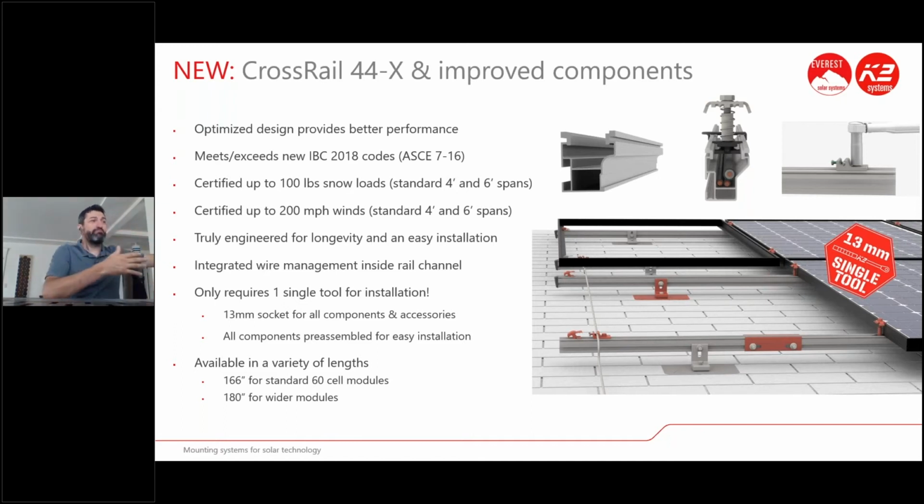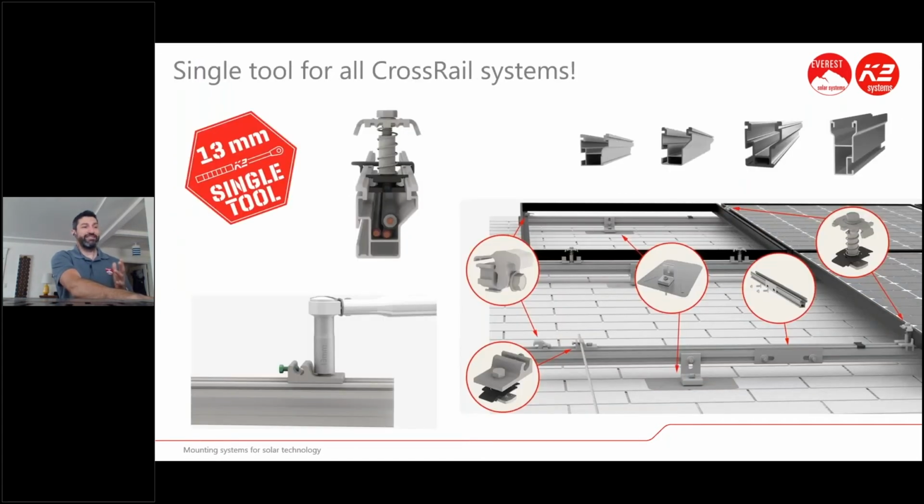So as I mentioned, I try to throw out some basic numbers here. Maybe somebody from the East Coast is here, maybe somebody from Southern California, where there's no snow load, or somebody with high snow load. So you still can get some of those standard 4-foot and 6-foot spans, depending on where you are. You get up to 100-pound snow loads in different areas, 200-mile-per-hour winds. It just depends where you are. So like I said, talk to our inside sales team, and if you're very curious about this, we can run you through it. It's going to be regionally based, and we have all the engineering to back that up and support your region and your state. So now this only requires one single tool, and let's get into this.